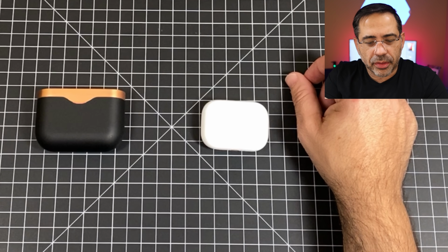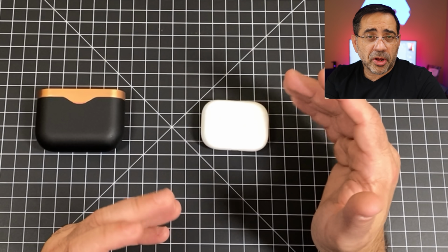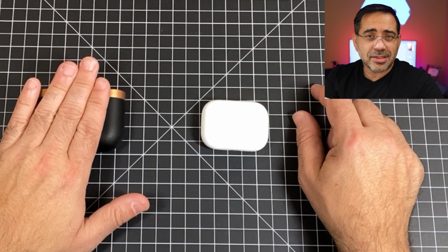So which one would I go with? It really depends on what you're looking for. This is what I'll say. If you're looking for the best battery life, the best music reproduction, the most immersive experience, best bass, mids, and highs, and you're also looking for best active noise canceling, the Sonys are the way to go.